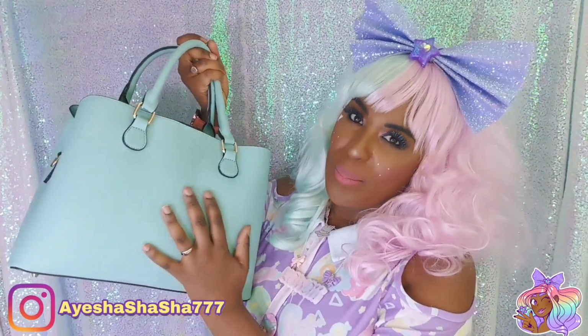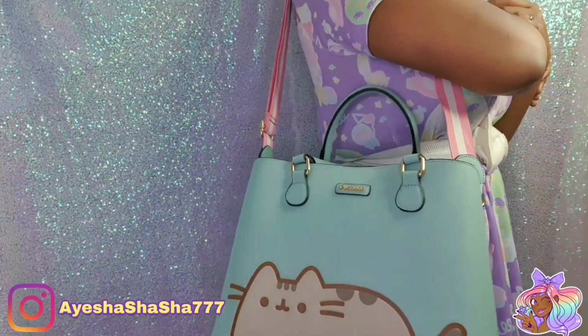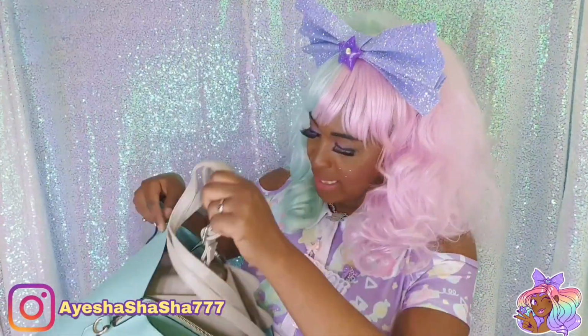It is so well made. I love this bag. It does come with another strap as well. If you wanted to have it on your shoulder, then it comes with a nice pink and white shoulder strap too. So I've worn it both ways. I absolutely adore this bag. Oh, look at that. What's in here?